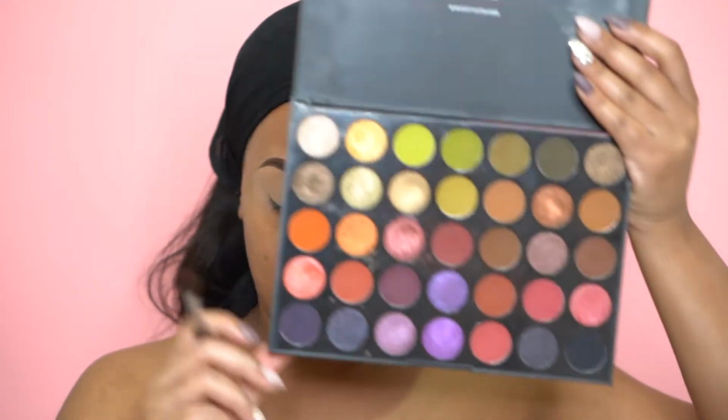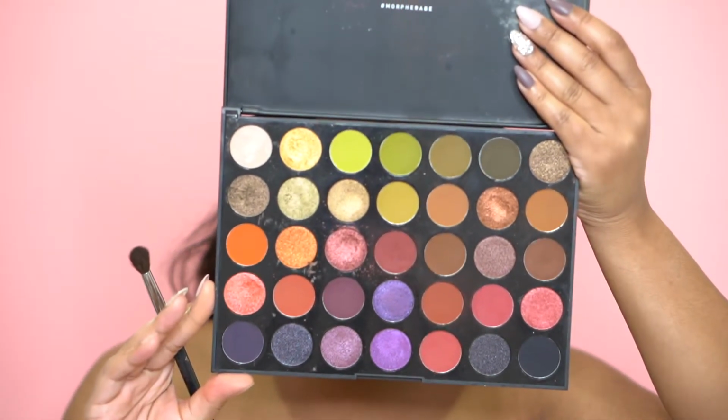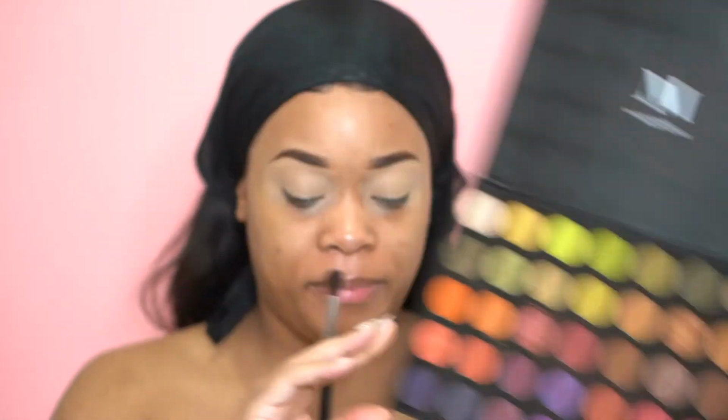I'm going to be using this Morphe palette here. This is the 35M Boss Mood palette. I've been using it a lot since I purchased it because it has a wide variety of colors, as y'all can see. It's very versatile, I would say. And then they have, along with the sparkle colors, matte colors that are kind of in the same color family, which I like a lot.